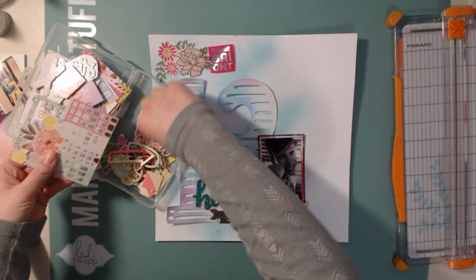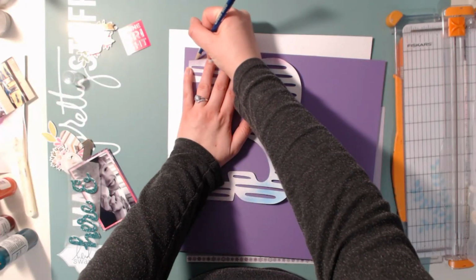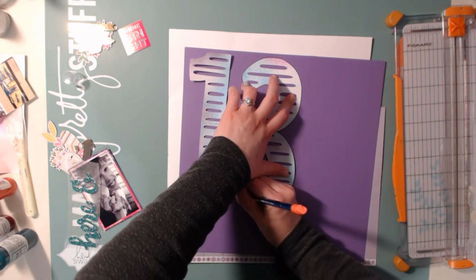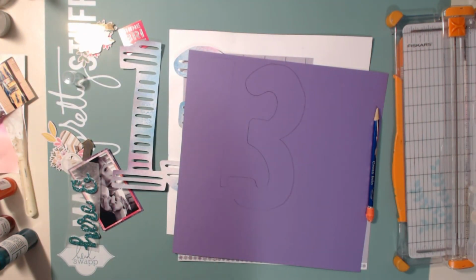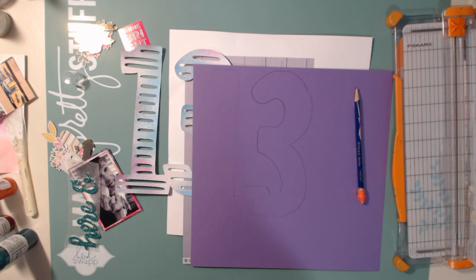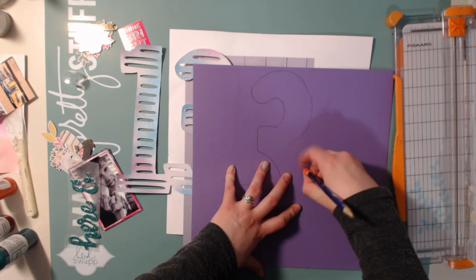I just mixed a few of her ephemera packs, and I'm pulling them out and not really liking where it's going. So I take a break, and then I come back on a different day and I decide, okay, I am going to mat the number on this purple, because his favorite color is purple, so why not? So I started tracing it, and then I realized, wait a minute, I have the cut file, why am I tracing it? So I'm going to erase the lines and then go cut it out on my Silhouette.